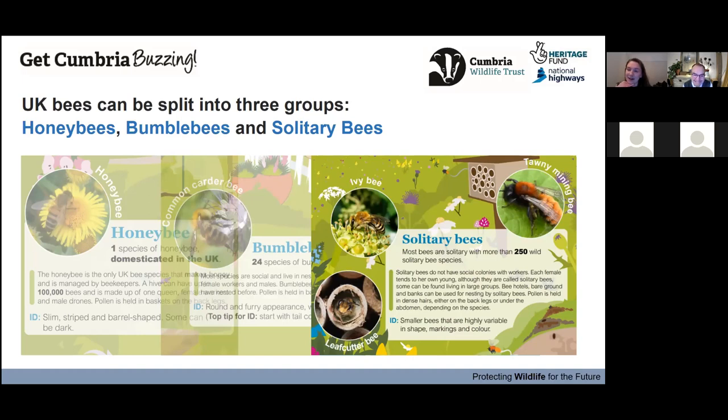And the rest of our UK bees are solitary bees. And like their name suggests, solitary bees are not social, so they don't have these queens and workers and a nest structure necessarily. Each female instead cares for her own young, and they're incredibly diverse, both in terms of numbers, there's over 250 species of them, but also in terms of the way that they look. Some of them don't look anything like you'd expect a bee to look like, and they have incredibly diverse nesting habits as well. So there's some species that are miners, so they, you know, dig holes.